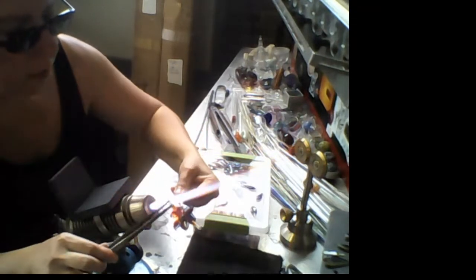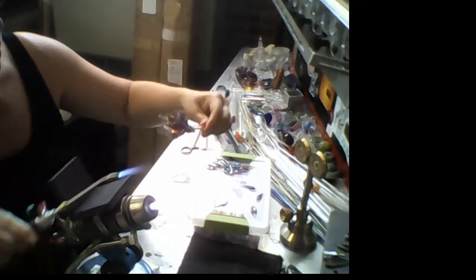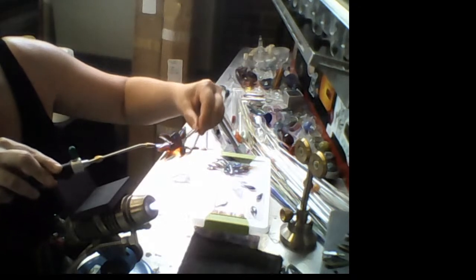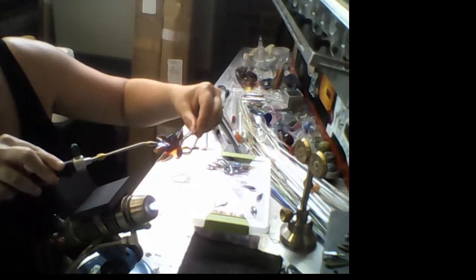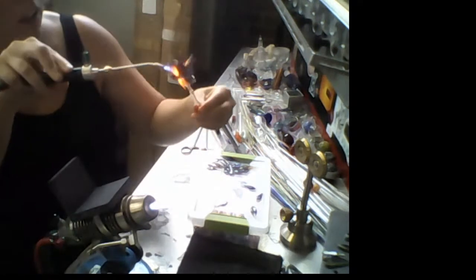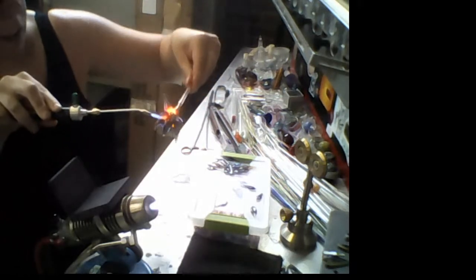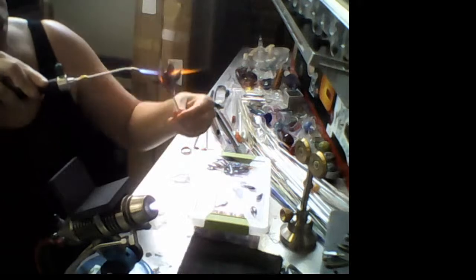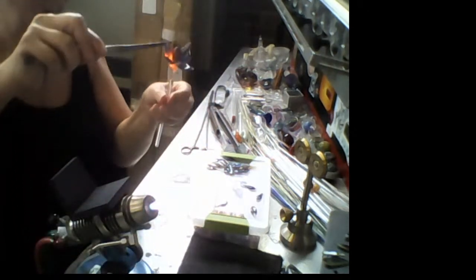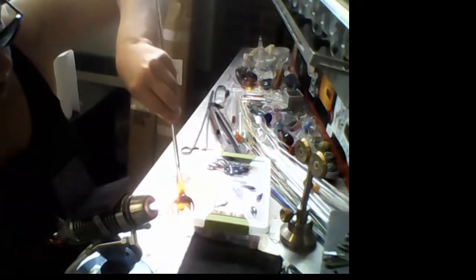I don't really get too concerned about how the bottom of this looks because I'll end up taking a lot of the bottom off. The core, if you will. Don't need it. There we go.